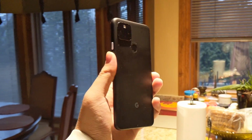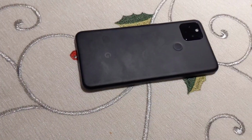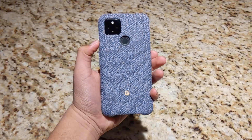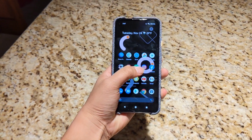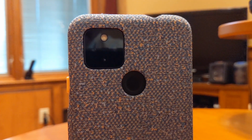So first off, the build of this phone. It's mainly plastic, which is fine for me. I don't really care that much. It gets some fingerprints, and there's no water resistance. But if you're like me, you can grab this case right here from Pixel. This is their Google Pixel Fabric case. They sell it for all versions of the Pixel, and I like it. It feels good in the hand. It's a little chunky, but I like it a lot.